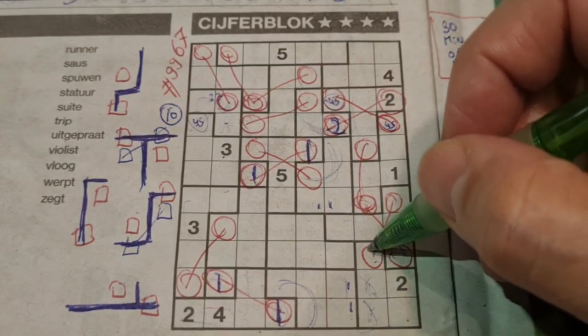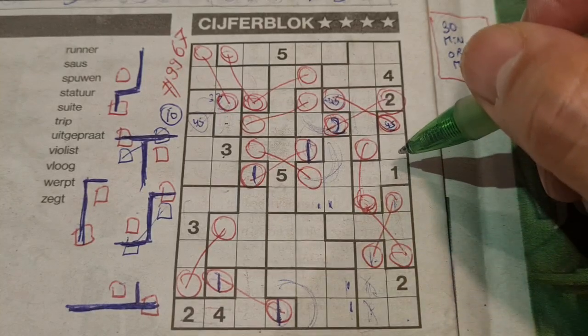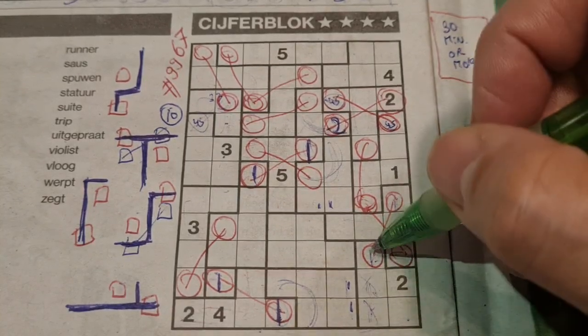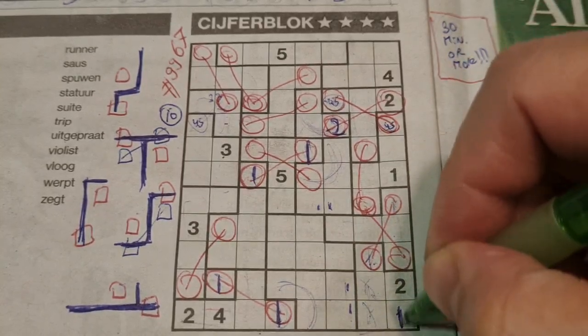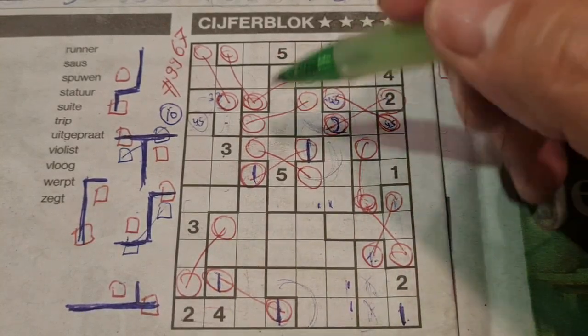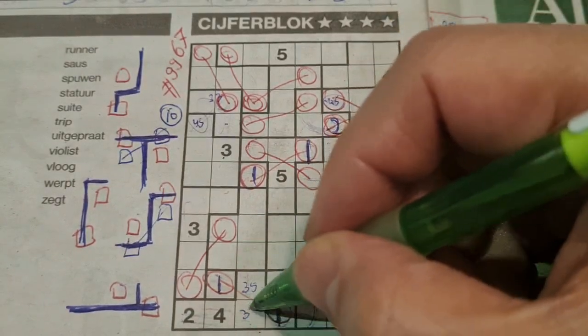Suppose I place the one here, then this box is connected with that box, should be also a one. But we already have a one here, so it's not a solution to place the one there. Only place left for the one in this area, supposed to be here. Alright, two numbers left in this area for numbers 3 and 5, okay.